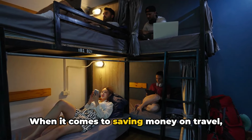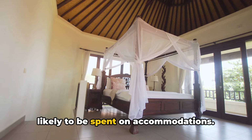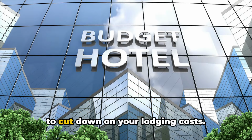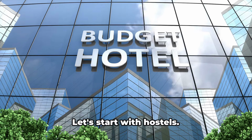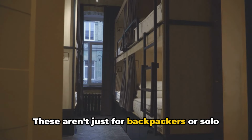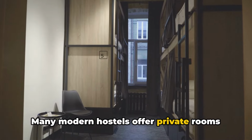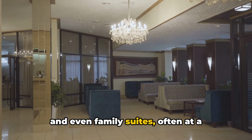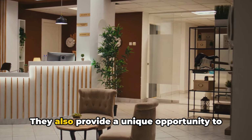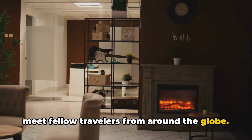When it comes to saving money on travel, a significant chunk of your budget is likely to be spent on accommodations. But don't worry, there are numerous ways to cut down on your lodging costs. Let's start with hostels. These aren't just for backpackers or solo travelers anymore. Many modern hostels offer private rooms and even family suites, often at a fraction of the cost of a hotel room. They also provide a unique opportunity to meet fellow travelers from around the globe.